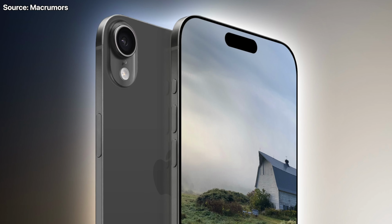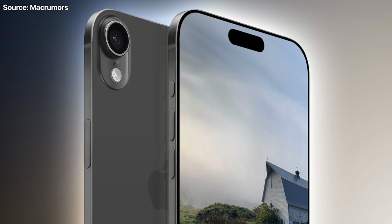We can also expect a compromise with the battery inside. Apparently that's what Apple's struggling with the most right now, but honestly I'm not surprised because when the phone gets thinner, usually it's the battery that's compromised. But hopefully due to the efficiency of the A19, there should not be a huge compromise with the endurance.